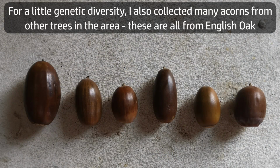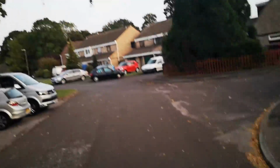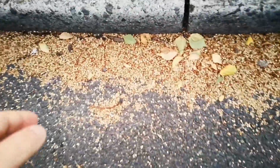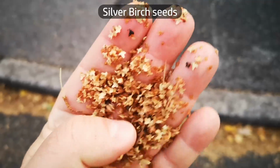Also, I've collected and scattered seeds of other native and naturalised trees in a part of this field, including silver birch, maple and horse chestnut. If I get the chance, I'll add ash, beech, hazel and white beam too. I don't think I need to worry too much about hawthorn and blackthorn, as these are already abundant in the surrounding hedges and they'll make their own way into the space distributed by birds.